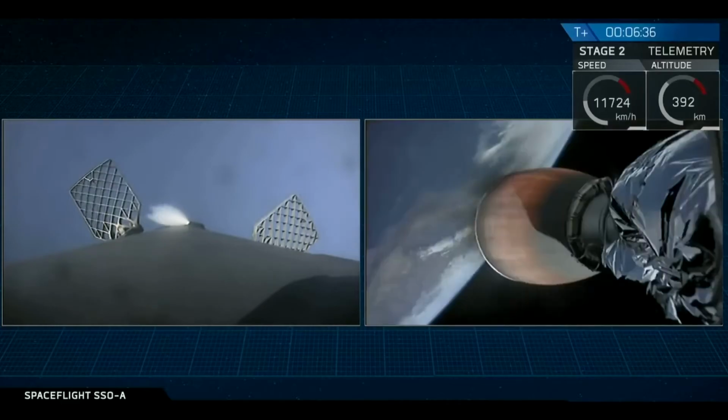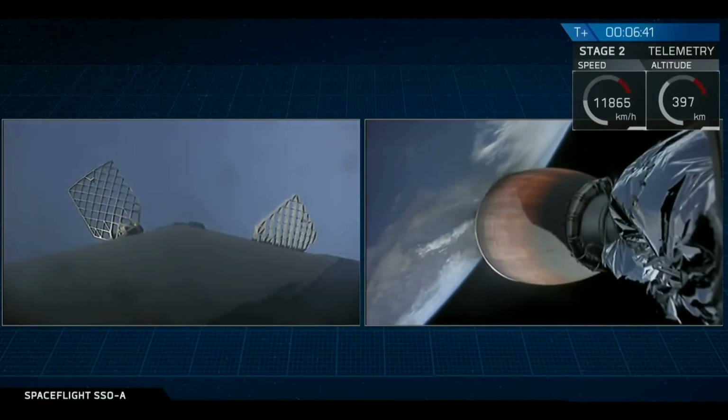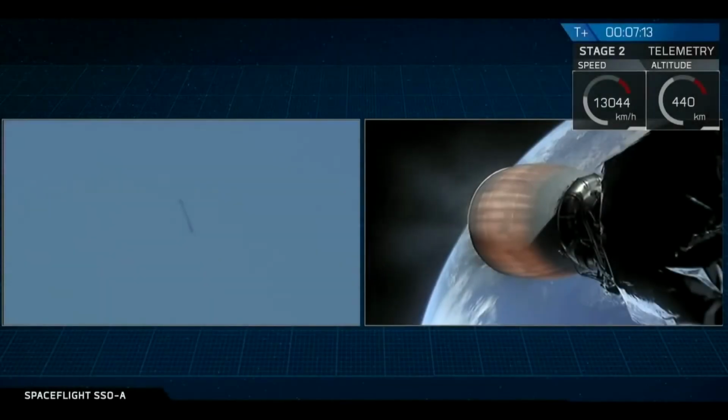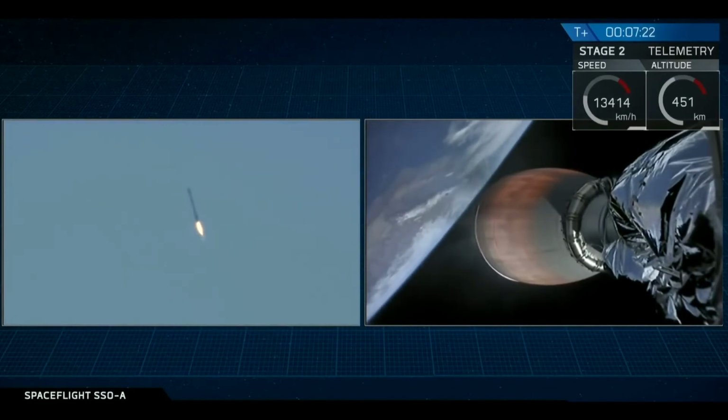Okay, so now that re-entry burn has ended, we have less than a minute until that third and final landing burn will happen, followed by Stage 1 touchdown. We're certainly excited to hear about it here in Hawthorne and across all of SpaceX, as this is the first time that we are trying to land this booster for a third time.